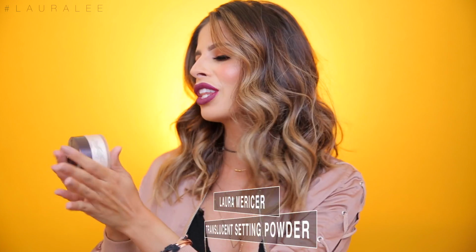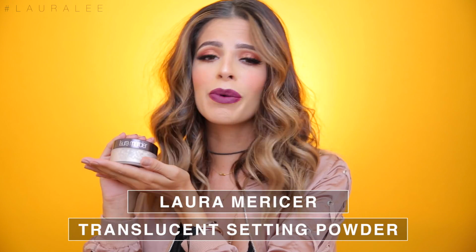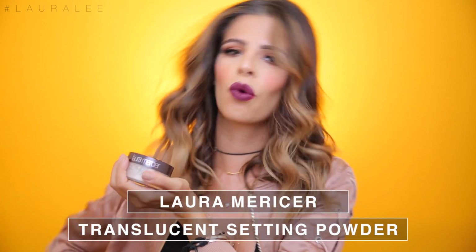Next is the La Mercier Loose Translucent Setting Powder that I have beat to a dead horse. You guys are like, we know. We get it. It's good. Okay? That is the La Mercier Loose Translucent Setting Powder. I could say this in my sleep.